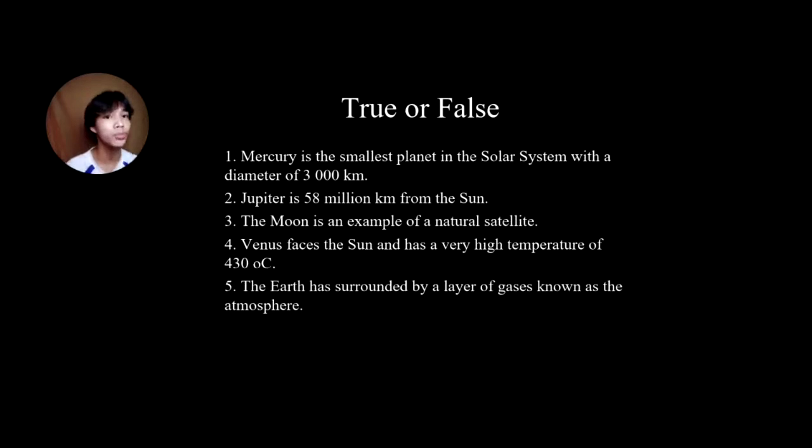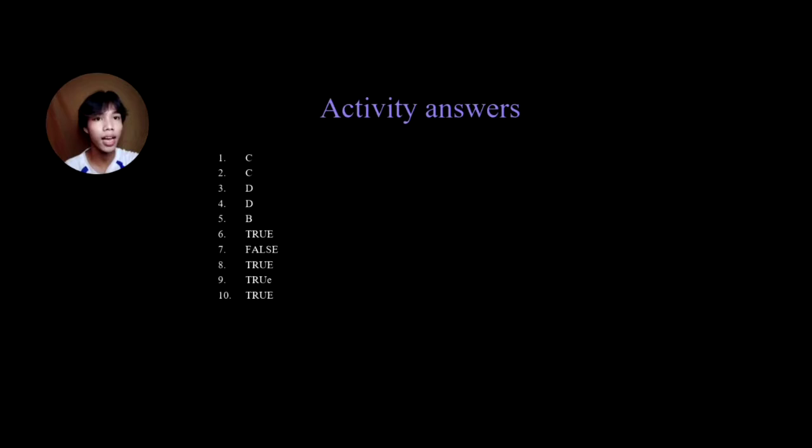Number 2. Jupiter is 57 million kilometers from the Sun. True or false? Number 3. The Moon is an example of a natural satellite. True or false? Number 4. Venus faces the Sun and has a very high temperature of 430 degrees Celsius. And number 5. The Earth is surrounded by a layer of gases known as the atmosphere. True or false? Okay, this is the answer.